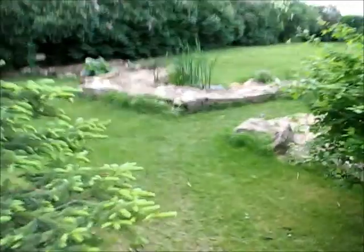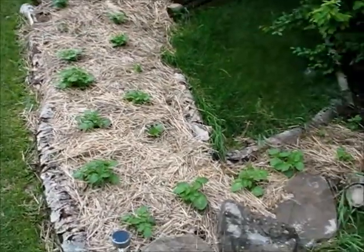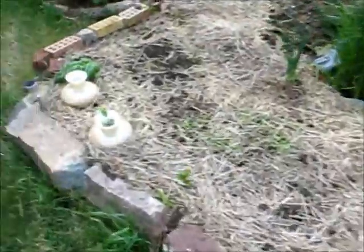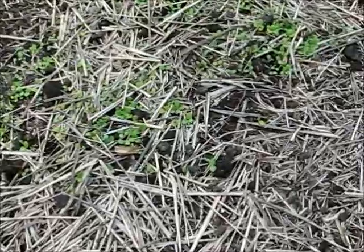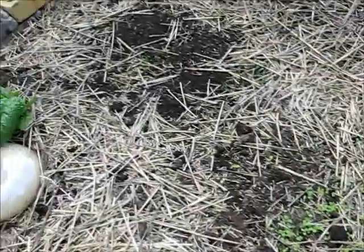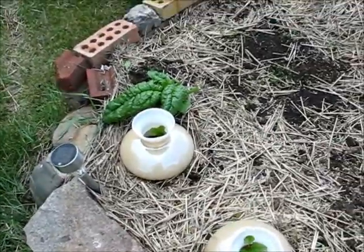Not a whole lot new happening up here. It's just a lot of the same. Things are getting bigger. The potatoes are growing more. I've got to stack some more compost on there. I'm running low on compost because I'm building the top bed. As you can see, I've got a whole bunch of little lettuce sprouts happening here. And some spinach over there. There's one spinach that came up on its own. We had a salad the other day. It was wonderful.